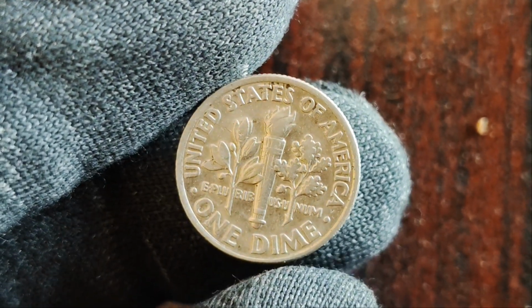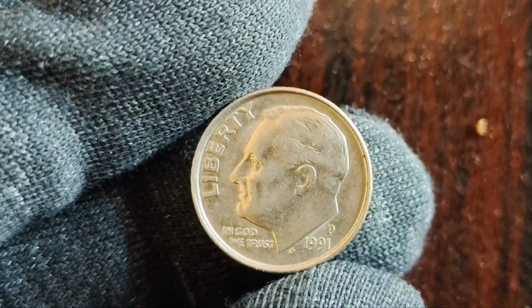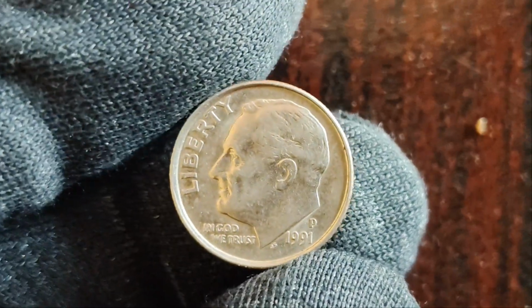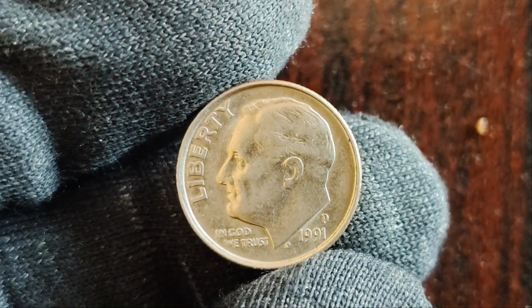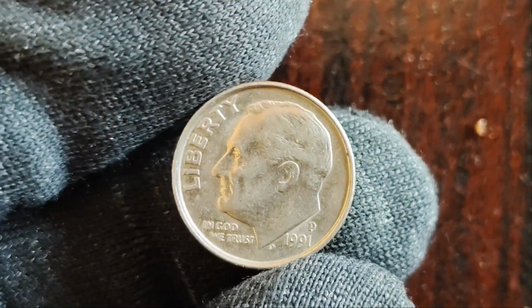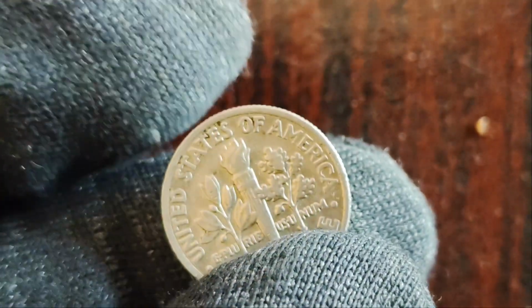Additionally, be sure to examine the overall condition of the coin for any signs of wear and tear that could affect its value. Once you've confirmed that you have a 1991 D dime with the missing P mint mark, the next step is determining its condition and potential worth. Factors such as the coin's luster, strike quality, and any visible imperfections will all play a role in its value. And if you're lucky enough to have a coin in pristine condition, you could be looking at a significant payday.